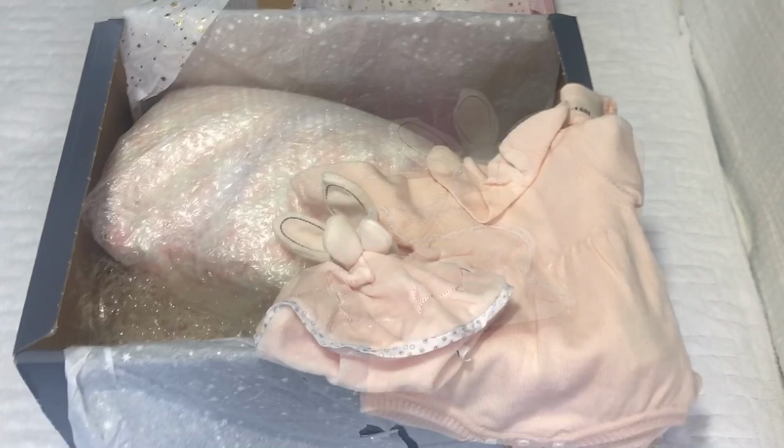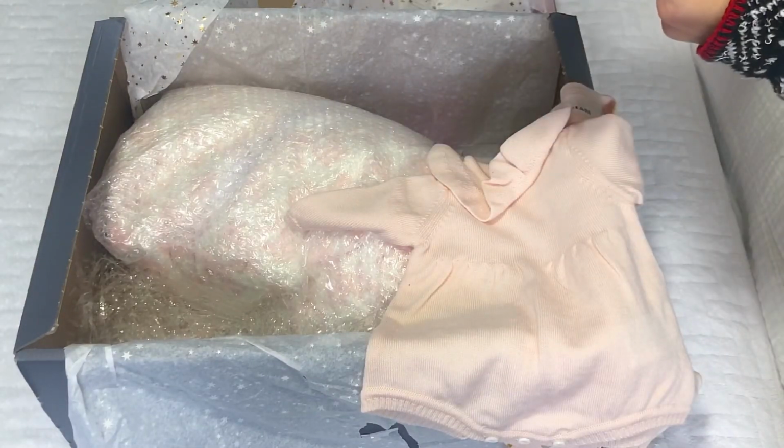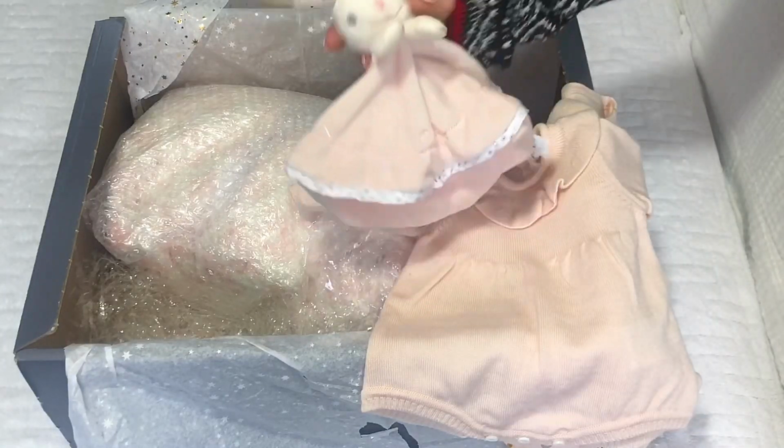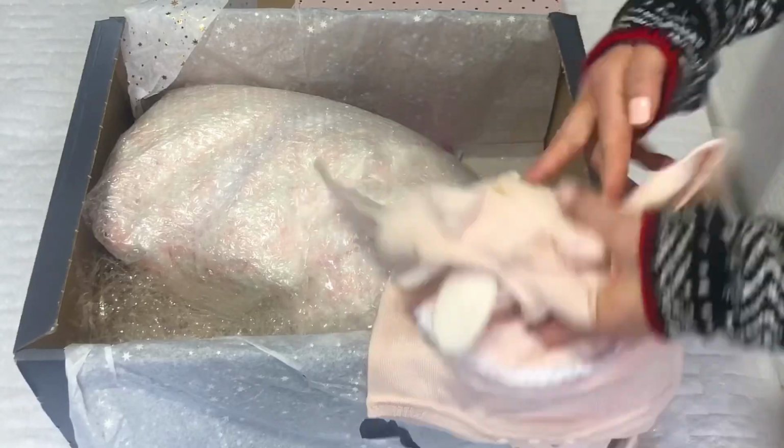Beautiful. I love how all of these match. I don't know how she did that, but they completely matched. All of them, how beautiful. Thank you so, so very much.